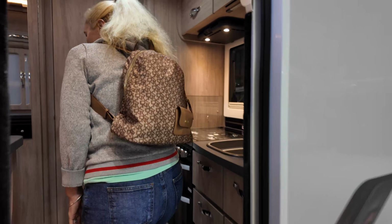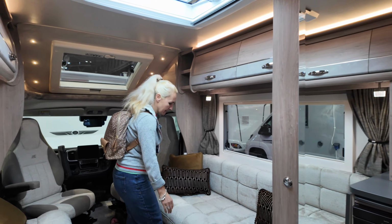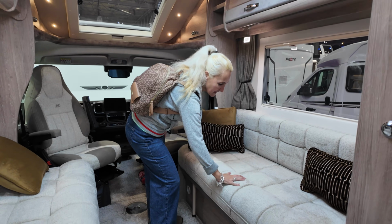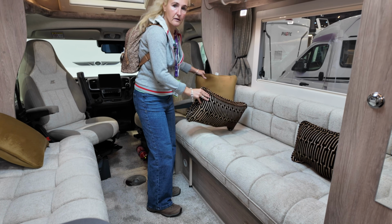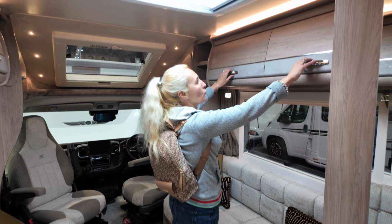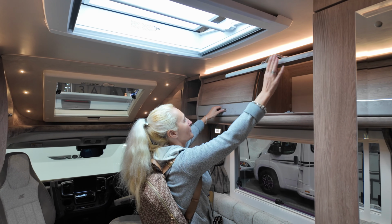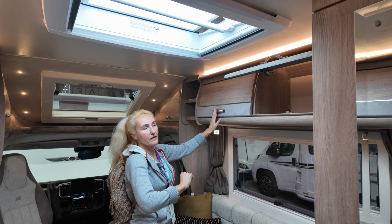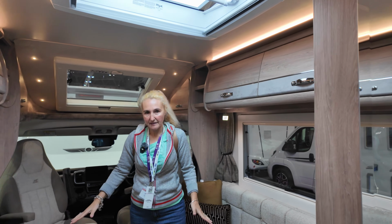So on the Nuvo, coming in, we can see the fabric finish. This is almost a cream, and it's a nice thick fabric, quite furry in effect. The gold cushions complement that. Cupboards, so these have got a light wood, silver handles. If you press the button, that's going to open them up, and you can see the cupboard space in there that you're going to be getting. This is going to convert into a bed.